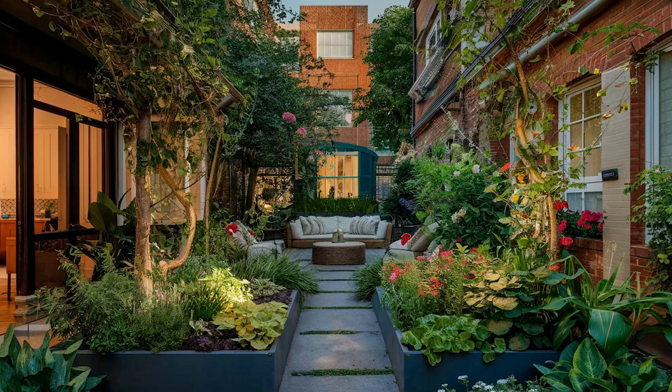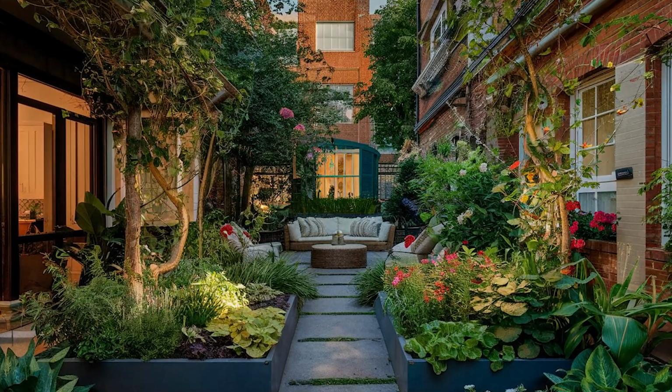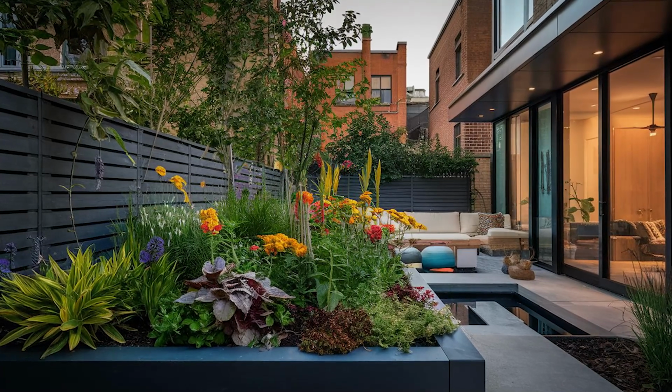Adding a personal touch to your backyard is incredibly rewarding. Let's unleash your inner DIY enthusiast with some practical and inspiring projects. Build a raised garden bed to maximize growing space and add visual interest.